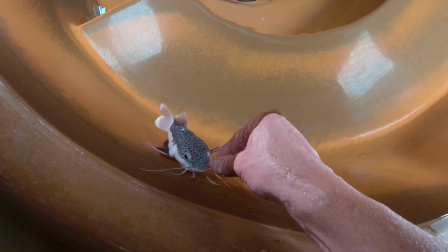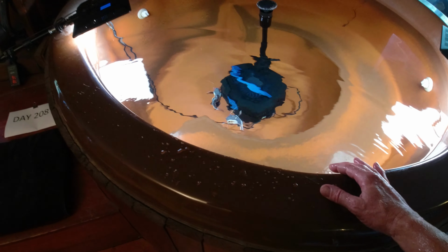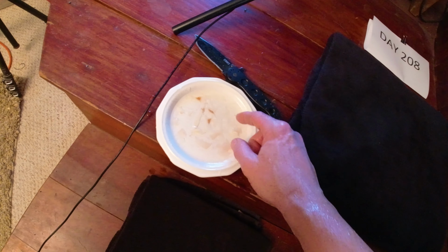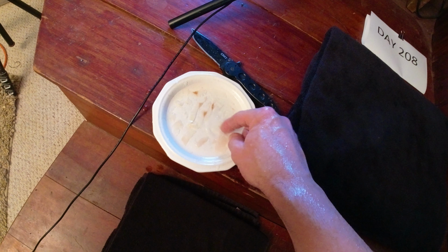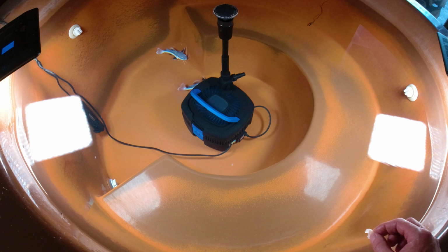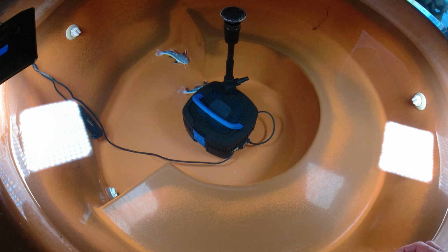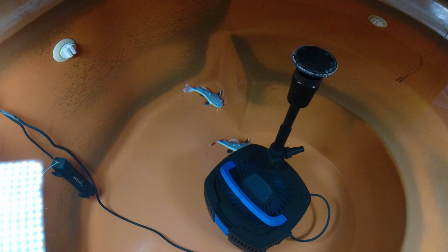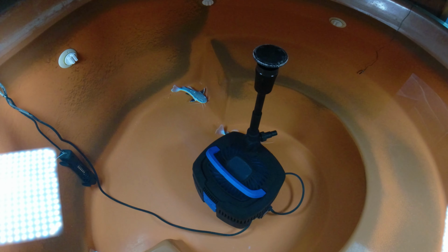Oh yeah. Look at that. Oh, he got me. I got soaked on that one. Oh my goodness. Yeah, maybe that's not a good idea to bring him up to the top. Especially if they get bigger, they'll be splashing me. I'll be getting soaked. I think they both got a pretty good piece and they're over there choking it down.